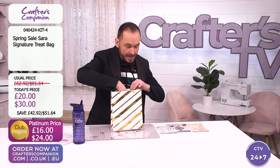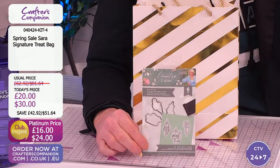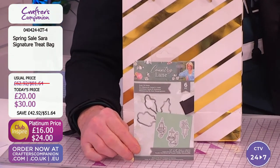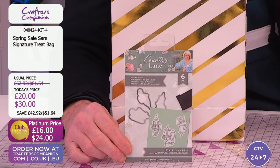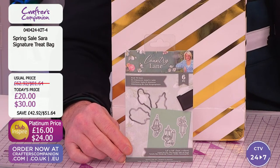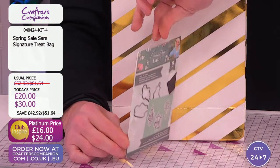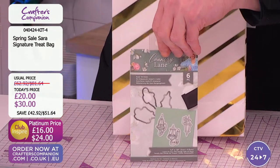So you're going to be getting all from Sarah's Signature. You're going to be getting from our Country Lane. Now, this is great for all throughout the year, because this is good for your Christmas Carol themed cards, you know, Scrooge, of course. You've got the lanterns, you've got your three stamps and your three dies. So not just with the country lane in the springtime, but great for the winter and Christmas.